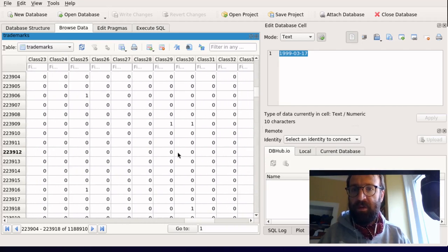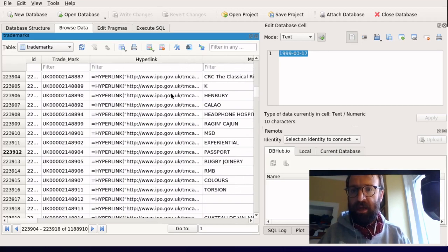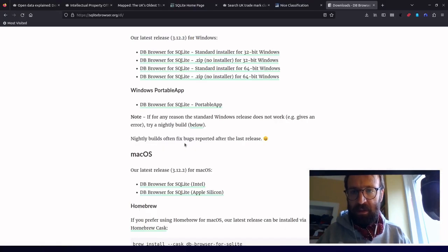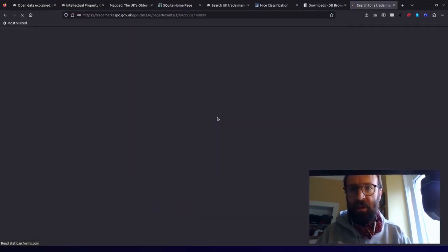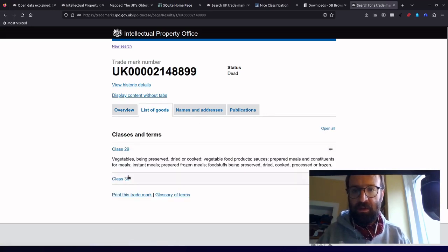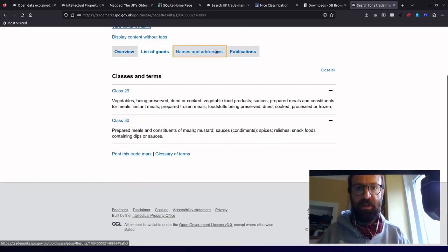when it was filed, all the different classes, all this kind of good stuff. And then there's a hyperlink. So if I open Ragin' Cajun here, it's not actually a link, so let me copy paste this from the equals hyperlink. I guess this is Excel spreadsheet language. And if I stick this into my browser, we follow that link. Here we go, trademark, region. Disclaimer: registration of this mark shall give no right to the exclusive use of the word Cajun. Okay, and we can see it's about mustard and salsas and stuff.